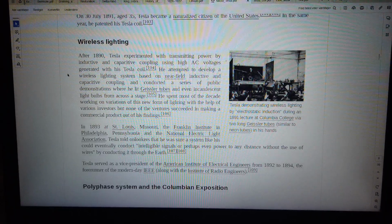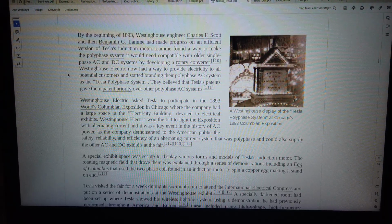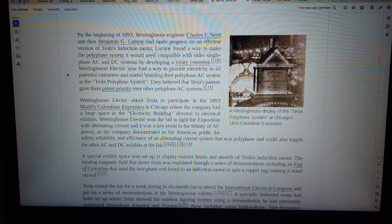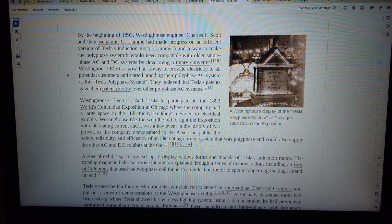109. Polyphase system and the Columbian Exposition. A Westinghouse display of the Tesla polyphase system at Chicago's 1893 Columbian Exposition. By the beginning of 1893, Westinghouse engineer Charles F. Scott and then Benjamin G. Lamb had made progress on an efficient version of Tesla's induction motor.